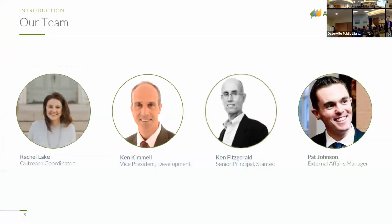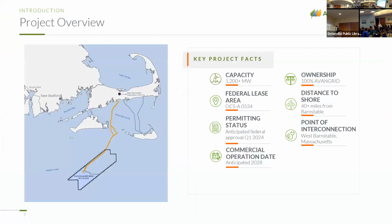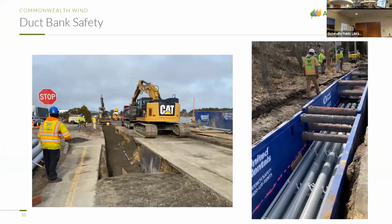Sorry, folks. Thank you for your patience. There we go. All right, so this is the duct bank, the Vineyard One being built. What happens, just to tell you how it's built, they dig a trench in the ground. These blue walls you see, that's actually what's called the trench box, so you don't need a very wide excavation.